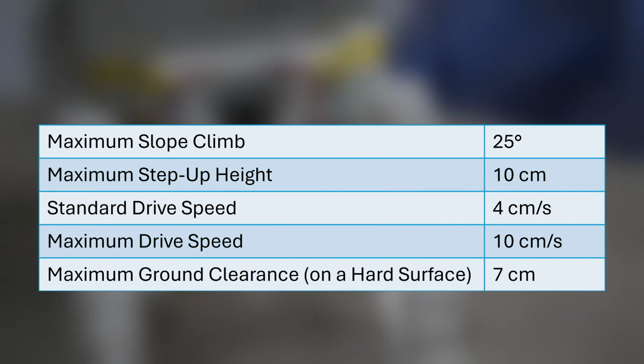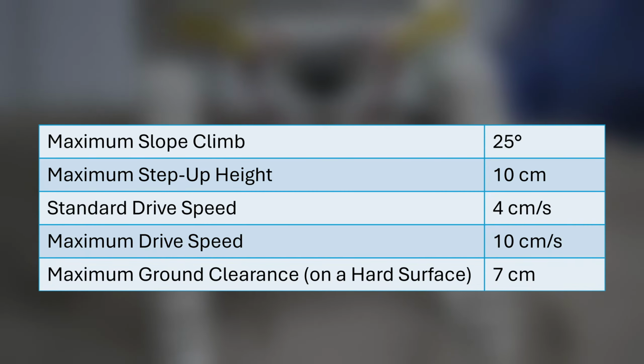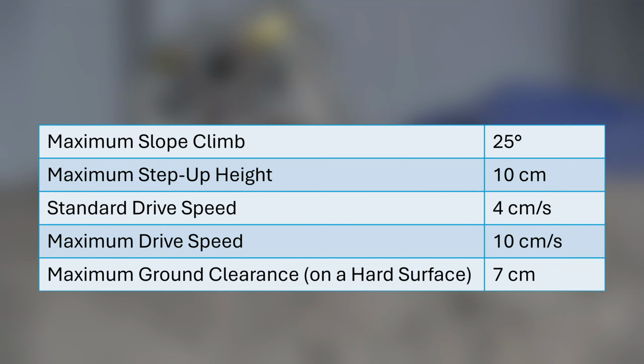And the CubeRover boasts a maximum ground clearance of 7 centimeters on a hard surface, ensuring it can traverse rough terrain.